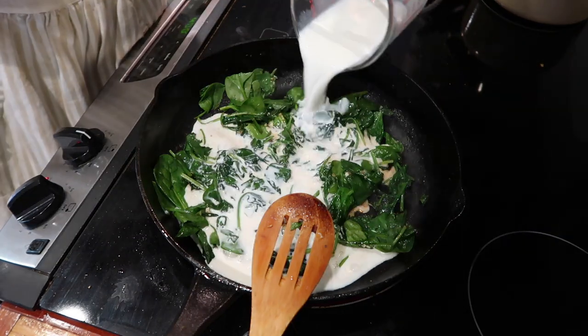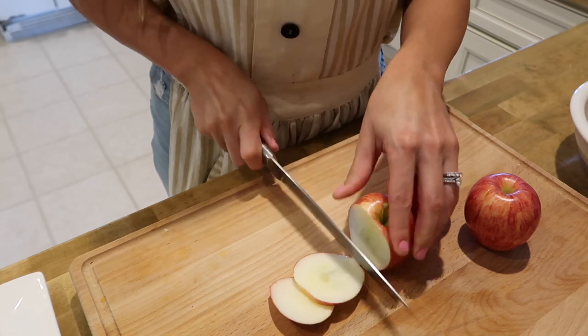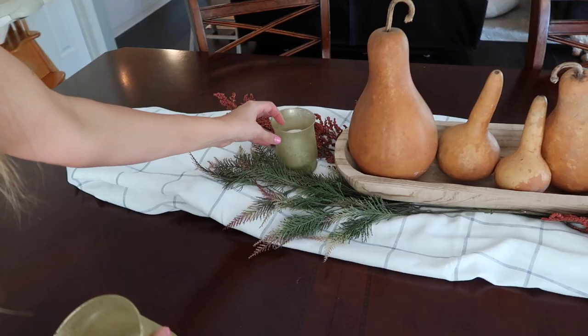It is full fall over here, guys. Even though we're in Florida and it's a million degrees, you know what? It's still fall in this house, in the Crossing Cottage.